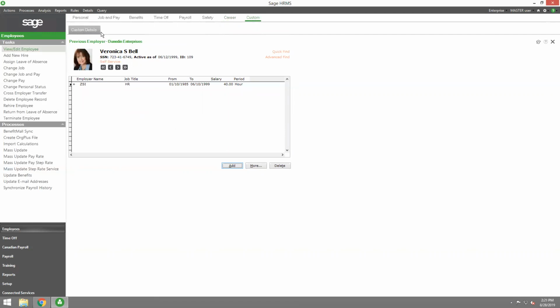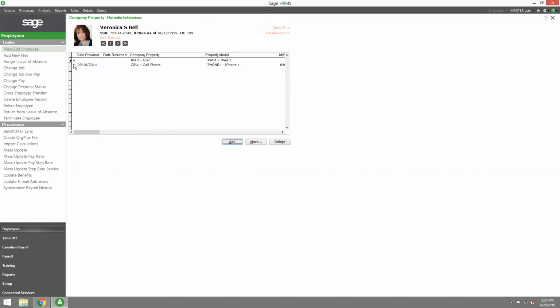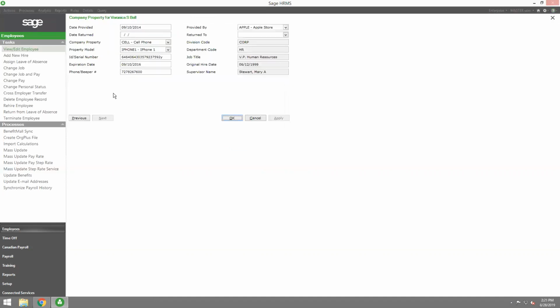One of my favorite areas is the custom details. You can set up personalized screens, custom screens, according to your workflow or any paper forms that you folks are using that you kind of wish were in one area. Maybe those Excel spreadsheets. Just to give you an example here, we can set up quick databases, very user-friendly. You can do this on your own. You can track cell phones, company equipment, company cars, laptops, maybe uniforms. Again, another nice feature to have here within the HRMS core.